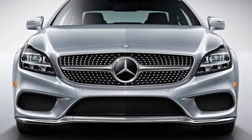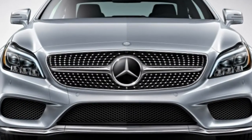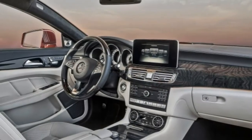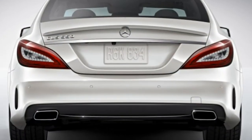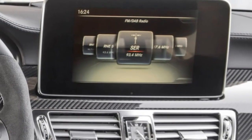The CLS 550 is powered by a turbocharged 4.7-litre V8 good for 402 horsepower and 443 lb-ft of torque. A 9-speed automatic and rear-wheel drive are standard. All-wheel drive is optional. During performance testing, a CLS 550 with rear-wheel drive went from 0 to 60 miles per hour in just 4.6 seconds, which is very quick even for this lofty segment. Estimated fuel economy is 21 miles per gallon, 17 city, 26 highway with rear-wheel drive, and 20 miles per gallon, 17 city, 25 highway with 4MATIC.